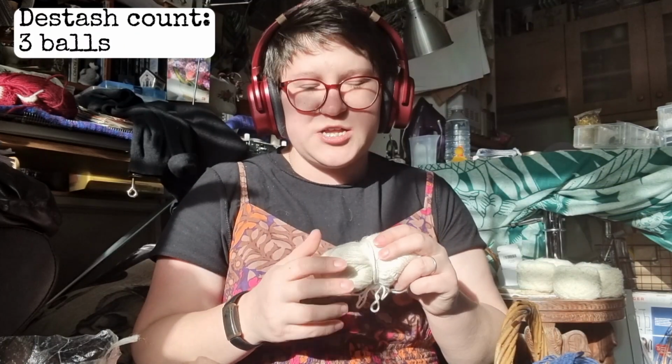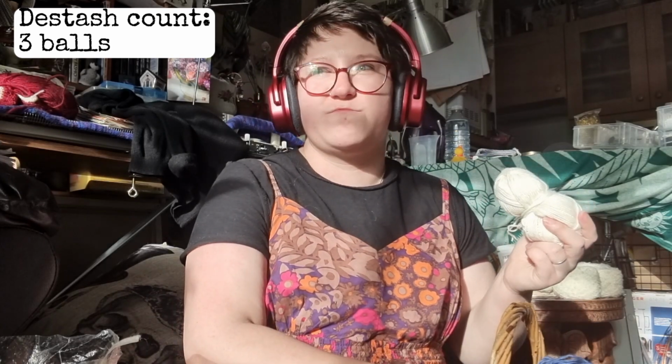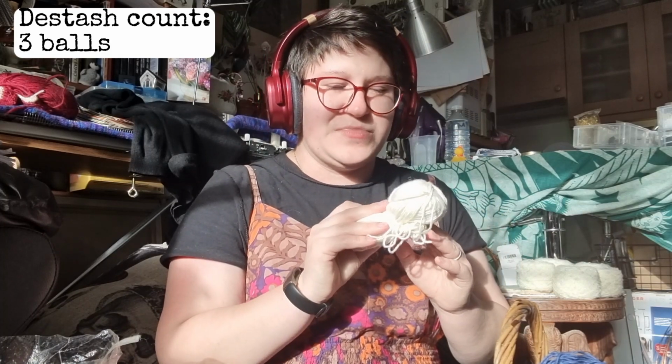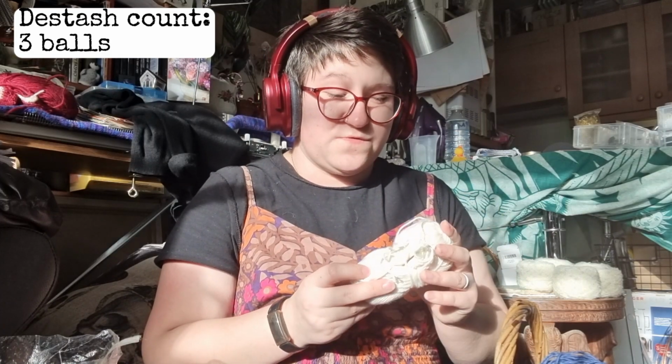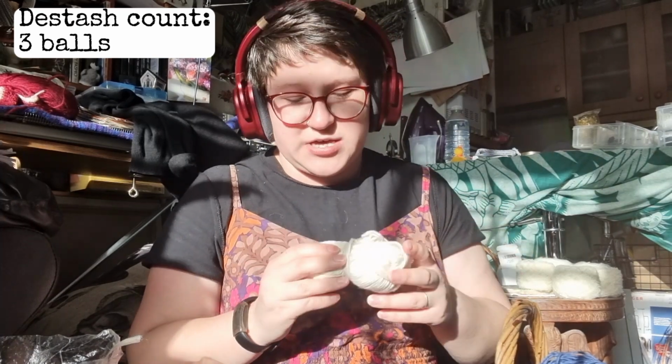I think this might be, just because it's so cool to the touch, this feels like it might be cotton linen or cotton rayon. It's like, this is kind of warm-ish to the touch. This is very cool. There's definitely some linen or something in there. It's really nice. It's got like a slight shine to it. I'll keep this. Let's go through the wool.